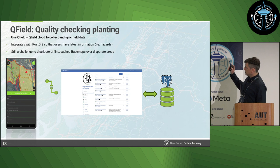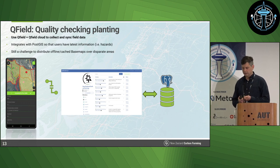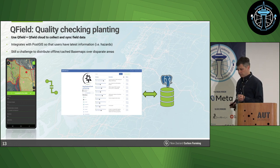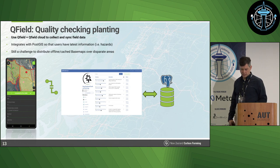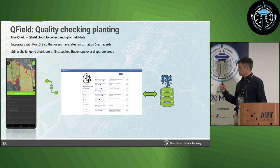So QField, as I say, we are still rolling this out. One of the key features we need is background tracking. So currently in QField, if you lock the phone or task switch, GPS information stops being recorded. So they have a pledge currently to add that functionality, which we are looking to fund or potentially fully fund, just waiting to hear back from them, because that's a pretty key component of what we need QField to do. So QField solves the challenges of working without cell phone data connection.